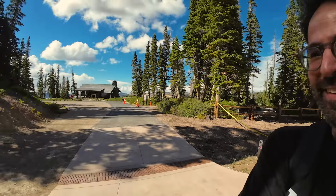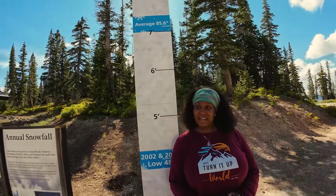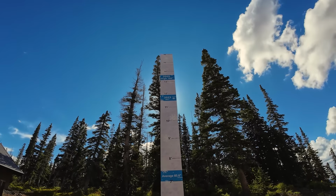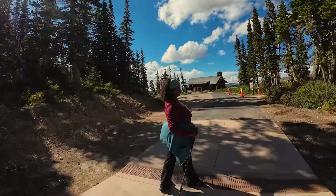Now, we knew they get a lot of snow here, but we didn't quite know how much snow. This will give you a sense. Yeah. So there's Tanya. That's me, right? You can see in 2002 and 14, it was here. That was a low. But then you start going up. The average, 85.6. Then way up there, you see 23 was 141 inches. And then 2005, the high, 166 inches. That's a lot of snow.